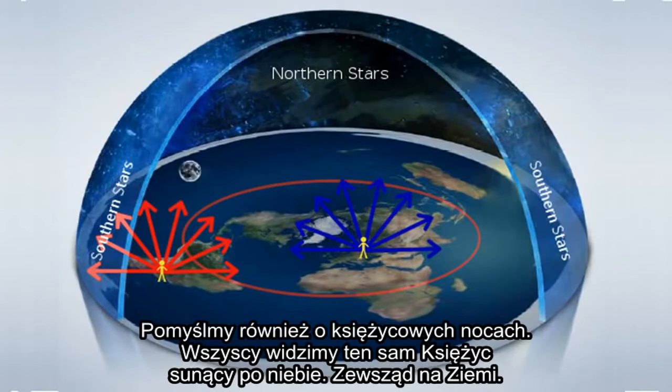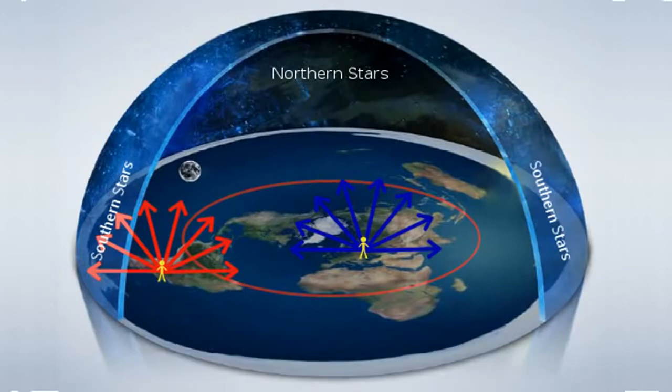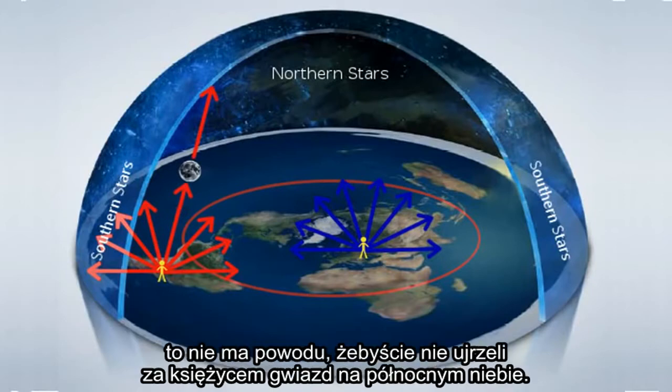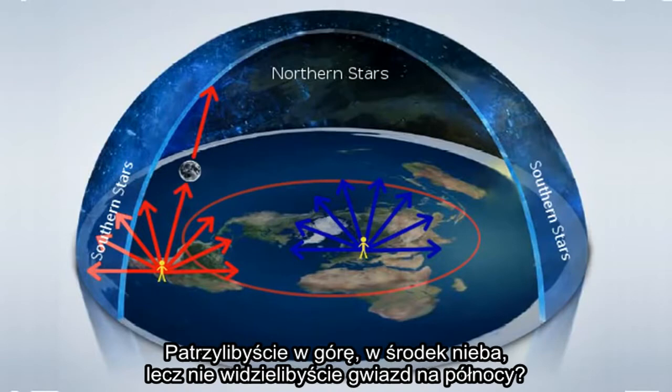Also, consider that on nights when the moon is visible, we all see the same moon running across the sky, everywhere on Earth, and we see the stars behind it. This works perfectly fine on the heliocentric model. But when you look north from the outer ring of the flat Earth model, there is no logical reason you would not see the northern stars behind the moon. The moon is supposedly close by and circling above near the equator. And you would be looking northward with the moon near the center of the sky.